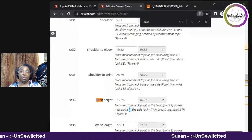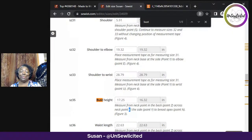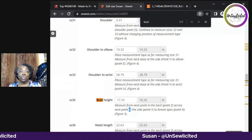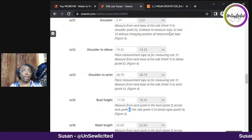This is a game changer for me, but I'm sure for you too. Hopefully you're all getting some aha moments here as to how you can use this made-to-measure pattern as a tool. So that'll alleviate that one problem for her.